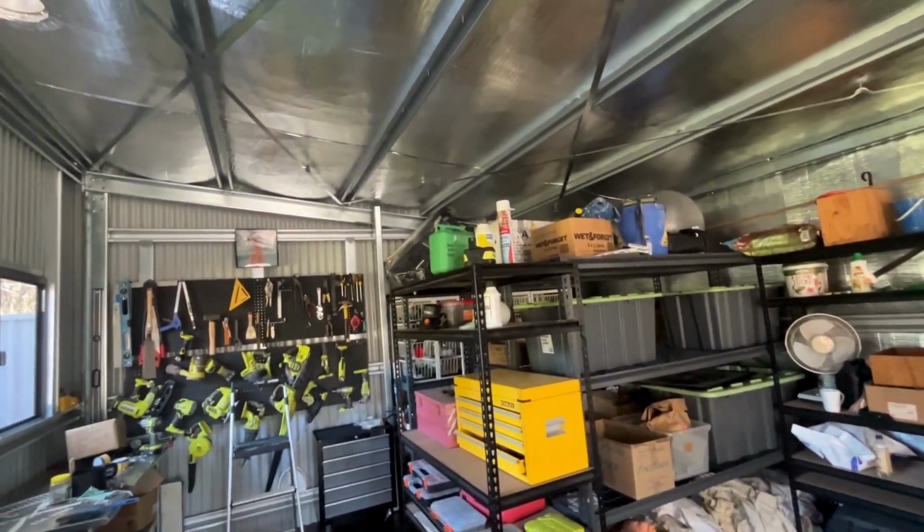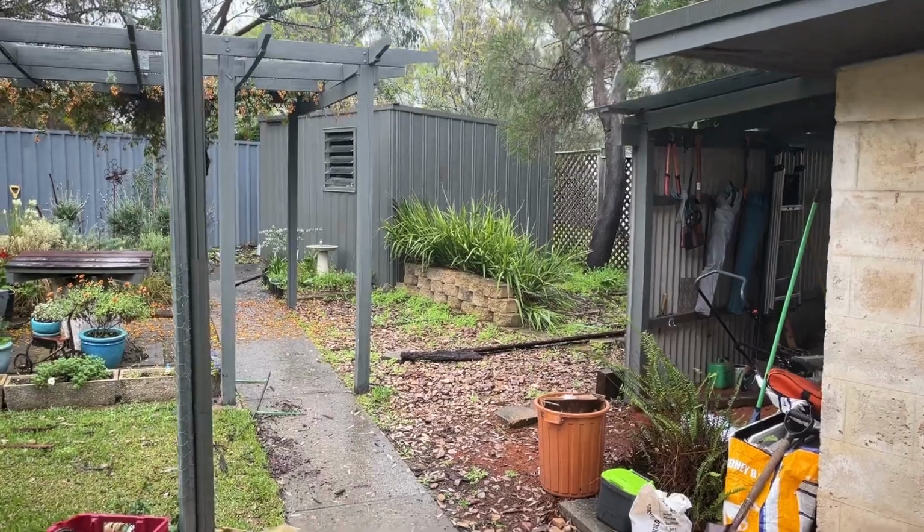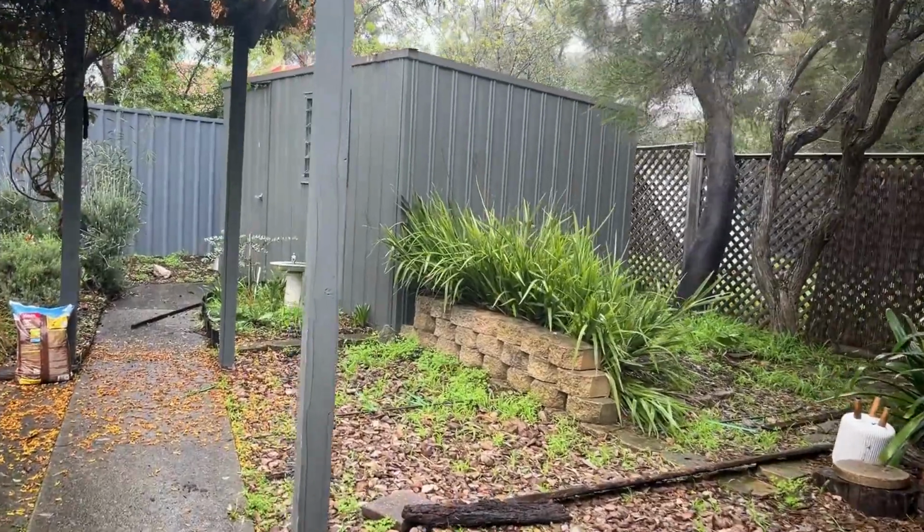And now the all-important question, should I build the shed myself or should I pay the professionals? I got quoted $8,000 to build this shed, which I thought was quite steep. If you're a handy person, I think you could do it yourself. You will constantly need the help of someone else just to hold something, so just be aware of that.